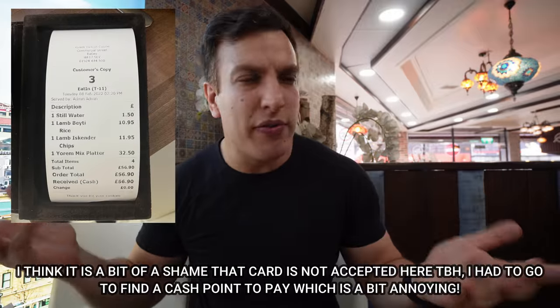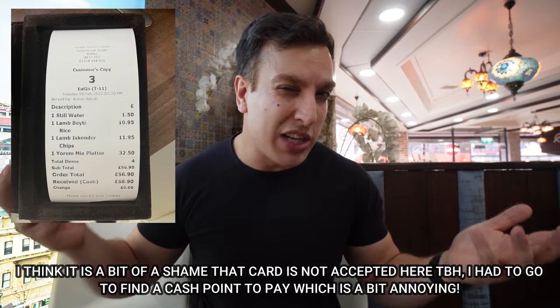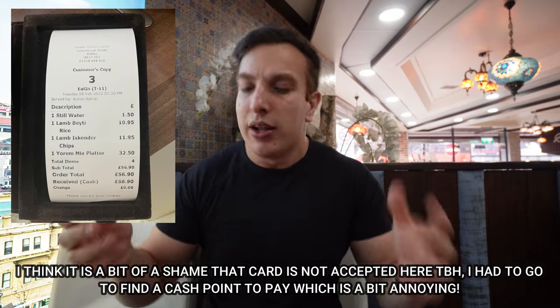Something to know actually is they don't take card, which I think is a bit strange for a restaurant that's not super cheap. So this whole meal is probably going to cost maybe £50-60, and I don't like to carry cash around with me, so that's a little bit of a knock, but the food is fantastic.